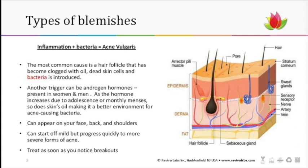The most common cause is a hair follicle, again, that's become clogged with the oil, those dead skin cells, but bacteria has now been introduced. Where did the bacteria come from? Well, think about it. You're sweeping maybe a crumb off your face, and all of a sudden you feel a little bump. You're like, uh-oh, what's that bump? And you're doing that with your fingertip. Your fingertip has bacteria on it. Once that bacteria is introduced, inflammation begins.